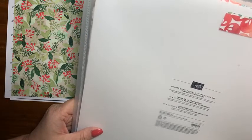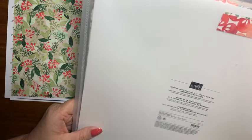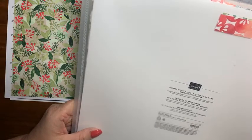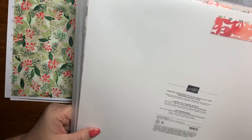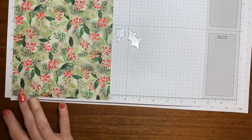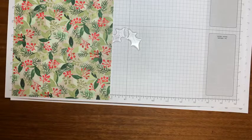Let's try stamping on Pear Pizzazz. So we're not going to start with white. We're already going to start with a colored cardstock. Let's do Pear Pizzazz. Let me grab some scrap of that, because again, this is a great project to just use your scraps with. Totally works great.